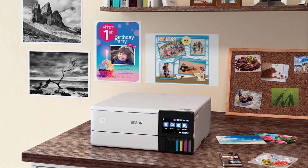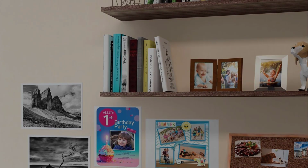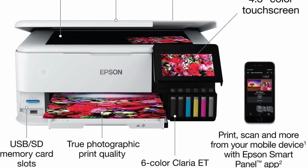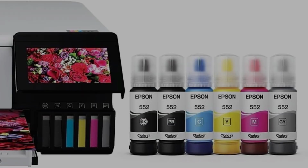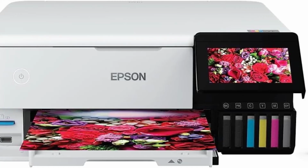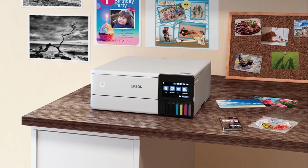While the ET8500 comes with an 8.5 by 11.7 flatbed scanner, the ET8550 scanner is larger, accommodating sheets up to 8.5 by 14. So if you need wide-format printing or a larger flatbed scanner, the ET8550 is an excellent choice. Just expect to pay more for the extra features.